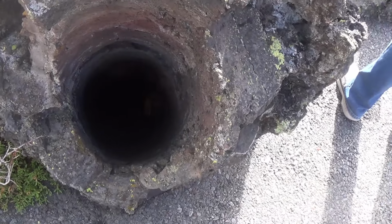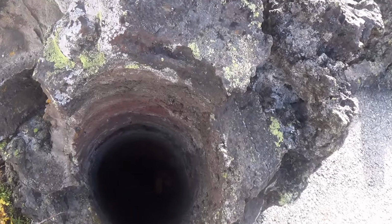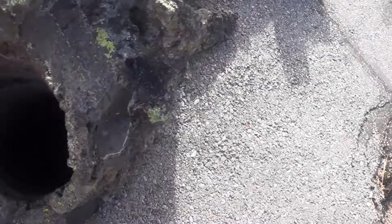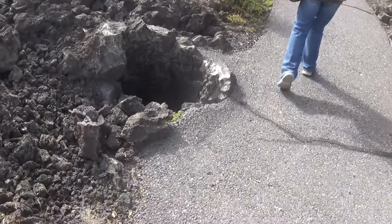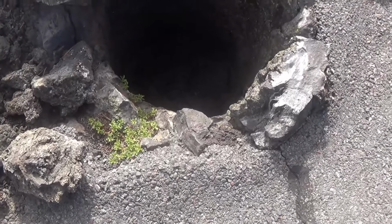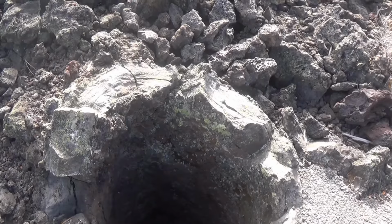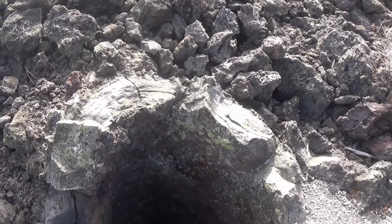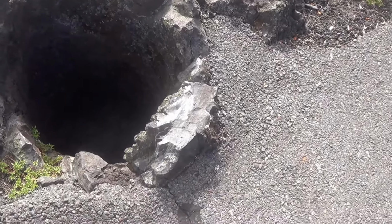Then another tree that was growing on a bit of an angle. The lava didn't care, it just flowed around whatever was here. See? And another tree cast right on the trail's edge. The lava formed a little differently around the trees because the trees were a little cooler.